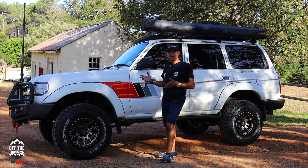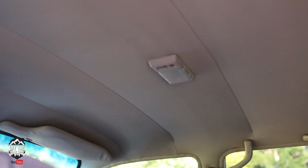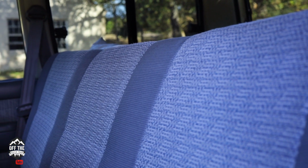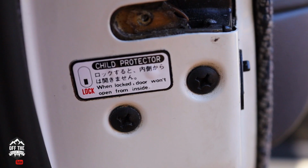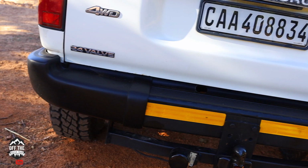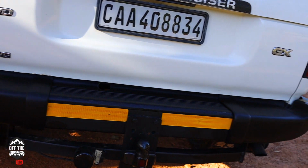And with these older vehicles, you don't have this. This is a 1993 4.5 liter carburetor motor. It's die-hard. It's a non-interference engine, which means that if the belt snaps, you're not going to be in valves. You know, so those kind of things.